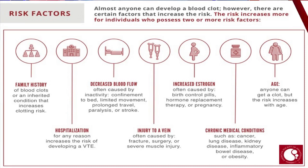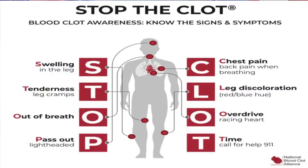All right, let's talk about how you can prevent blood clots. For me, the biggest thing is understanding what happens when you get one, right? Your leg gets swollen, you're gonna have pain, there may be some tenderness. If you actually have a pulmonary embolus, you can be out of breath, you can pass out, you can have chest pain, and your heart starts racing, right? You have what's called a palpitation, where your heart's going boom, boom, boom, and that's the time to call for help. You can't wait at that point, you gotta call 911.